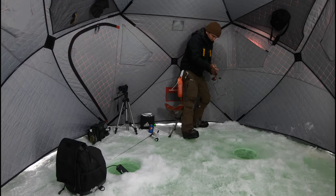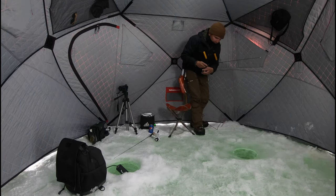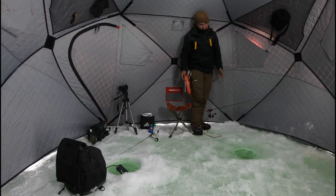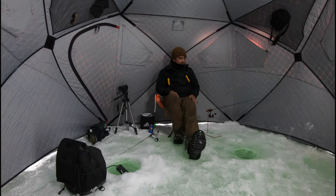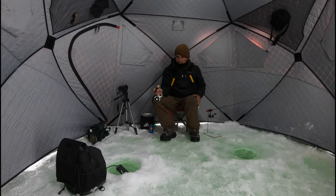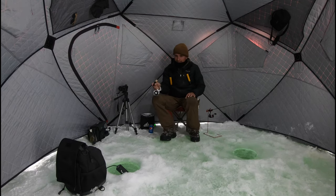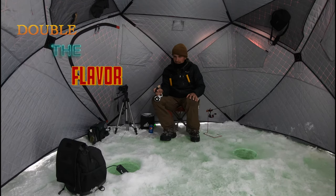He's biting. I tried to set the hook, but didn't get him again. He bit like 7 times, and I missed all of them. Oh, I can't believe I missed that bite. I had him. The hook came off. No way. Yeah. You'll see it on the video. And then I got a bite on this one. Nice. I'm getting double bites. How do you like it? Double the flavor, double the fun.